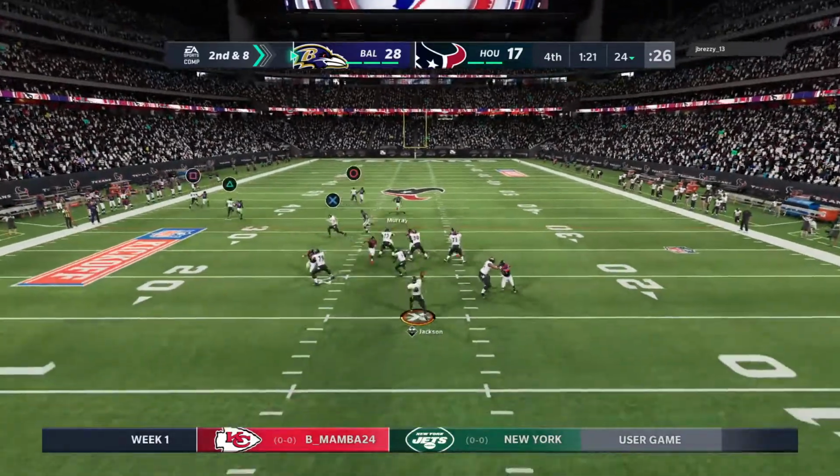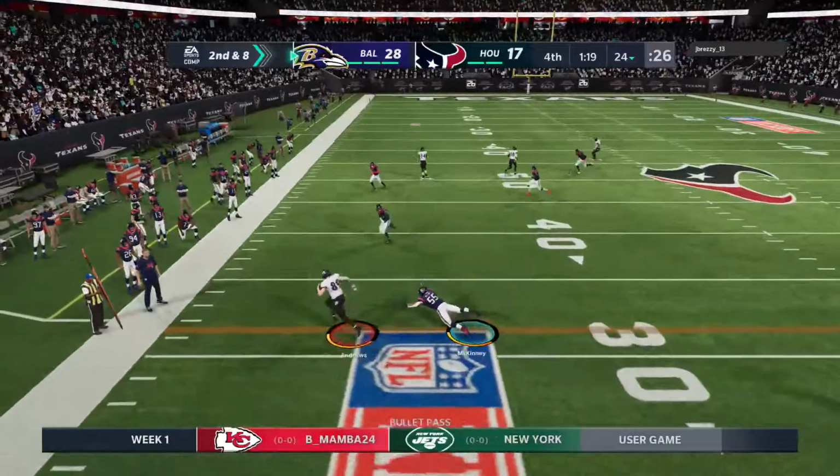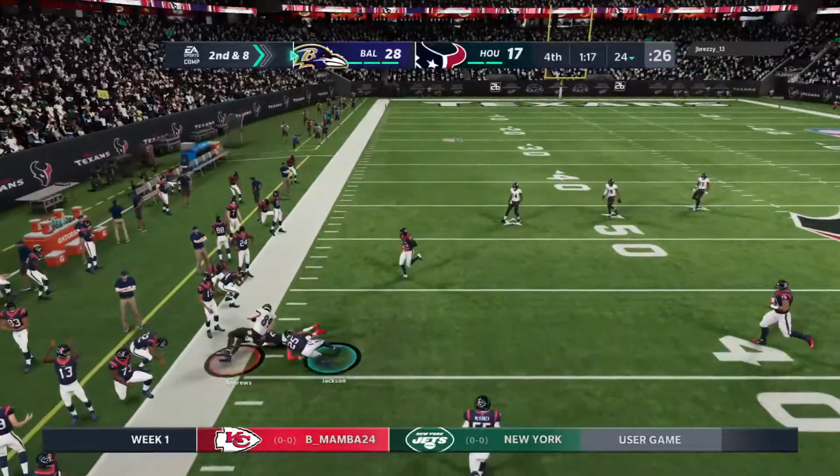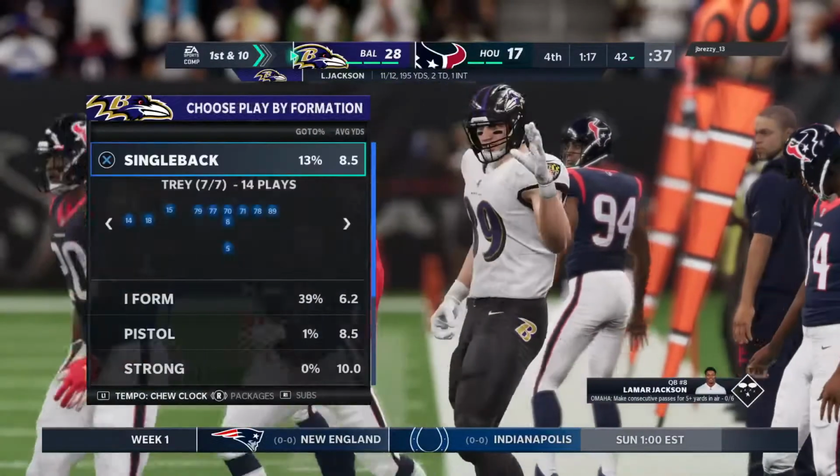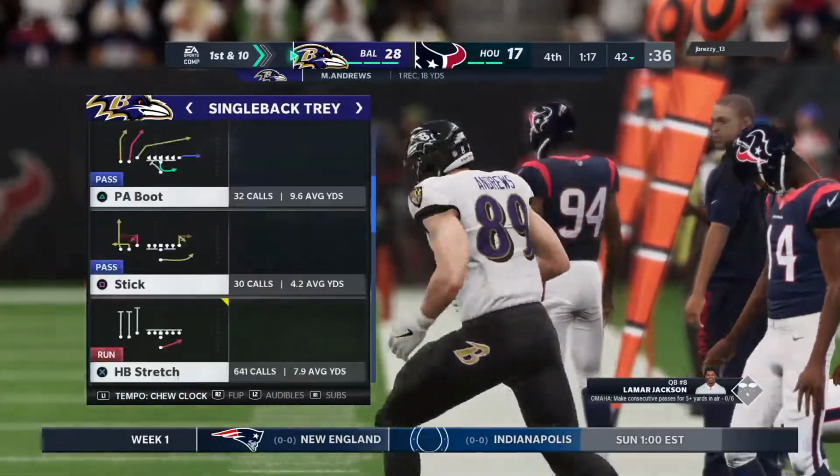They go play action with Jackson. Looking left side, Andrews with it, complete. And past the 40 before he's out of bounds. The catch and run, good for 18 and a first down.